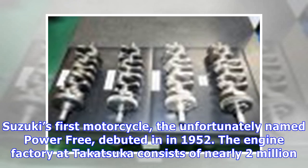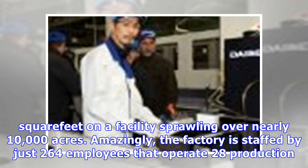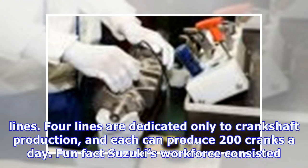The engine factory at Takatsuka consists of nearly 2 million square feet on a facility sprawling over nearly 10,000 acres. Amazingly, the factory is staffed by just 264 employees that operate 28 production lines. Four lines are dedicated only to crankshaft production, and each can produce 200 cranks a day.